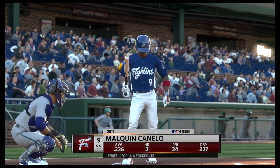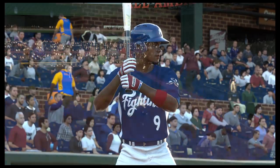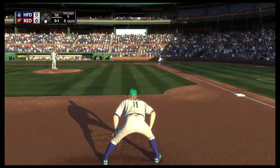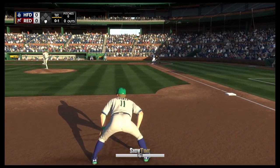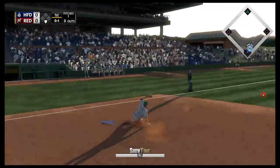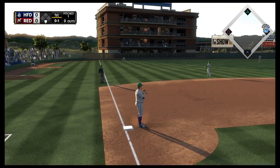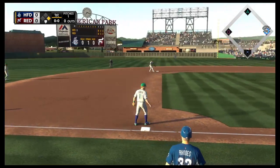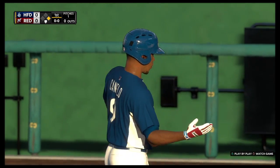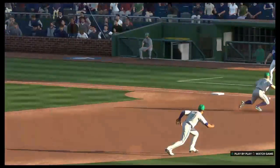Into the box, number 9. He'll lead things off here in the bottom half of the first. The shortstop, number 9. To third, and a base hit, so the leadoff man is aboard. His batting average fell below .230, but that knock might have put him in a positive frame of mind. Hopefully that's the start of something big.